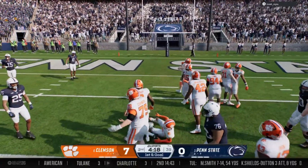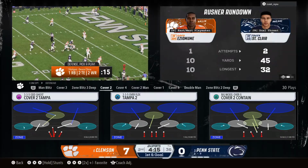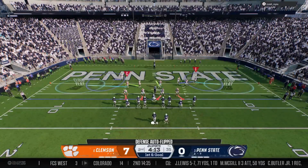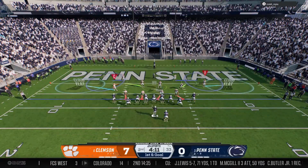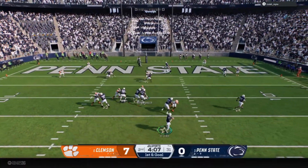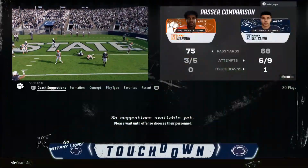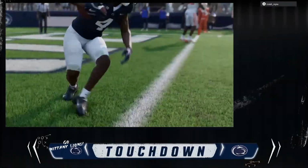And the junior decides to pick up the first down himself. Boy, this guy can do it all. We know what he can do with his arm, but when things aren't there, he does a good job of pulling it down, knowing where the first down marker is, picking up the first down. Touchdown, Penn State. They cap the drive with 6 points.